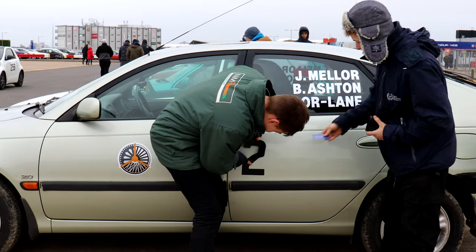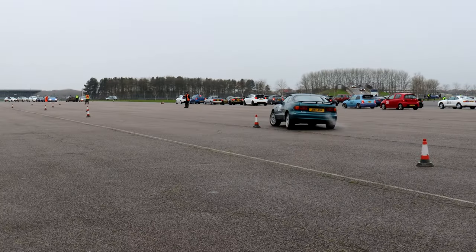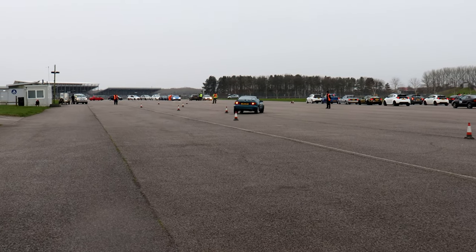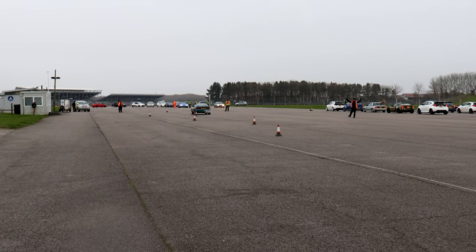With the Avensis stickered up and the team ready, we queued up for Test A, a slalom followed by stopping in the box. An automatic rep car might not be the weapon of choice for this, but with strong winds and heavy rain rolling in to hamper the more powerful cars, it's anyone's game.